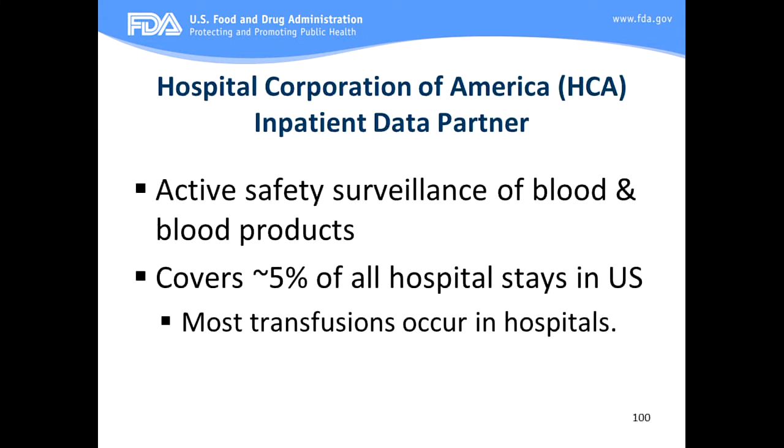You also heard from Rich Platt this morning, and also Marsha Reichman, about adding Hospital Corporation of America to the Sentinel Data Partner Group. And HCA provides comprehensive inpatient and transfusion data. So it is an important data partner for our purposes in order to evaluate safety of blood and blood products.